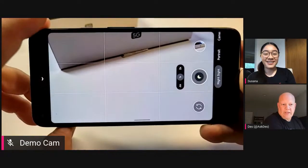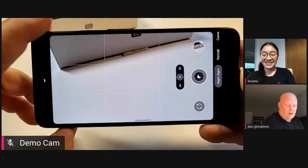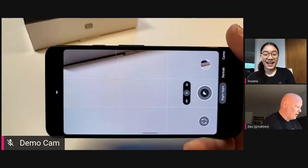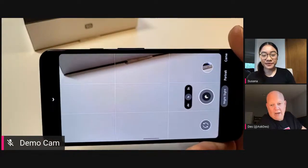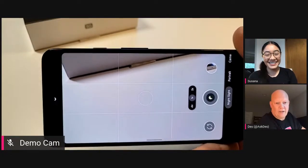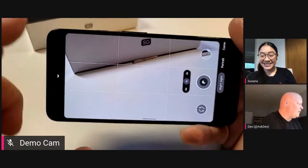Now the trick for this one is if we were looking up at the stars, this would change to a little sparkly star thing. Astro. Yeah, and it would say astrophotography on. And I'll tweet out that photo in a little bit, but some very cool things.